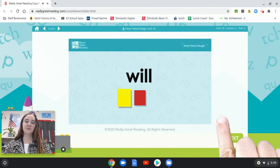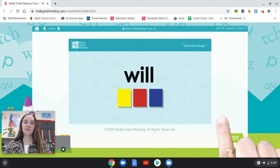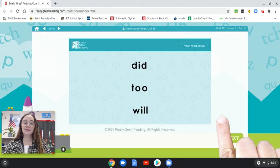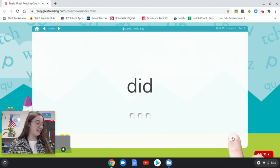Will. W-I-L. We only need to remember the last part by heart. W is spelled with the letter W. I is spelled with the letter I. And ul is spelled with not just one, but 2 L's. W-I-L. W-I-L-L. Will. Don't forget, some of our heart words have tricky parts that we need to remember. Learning heart words is easier when we know which parts to know by heart. Good. Let's try them out.